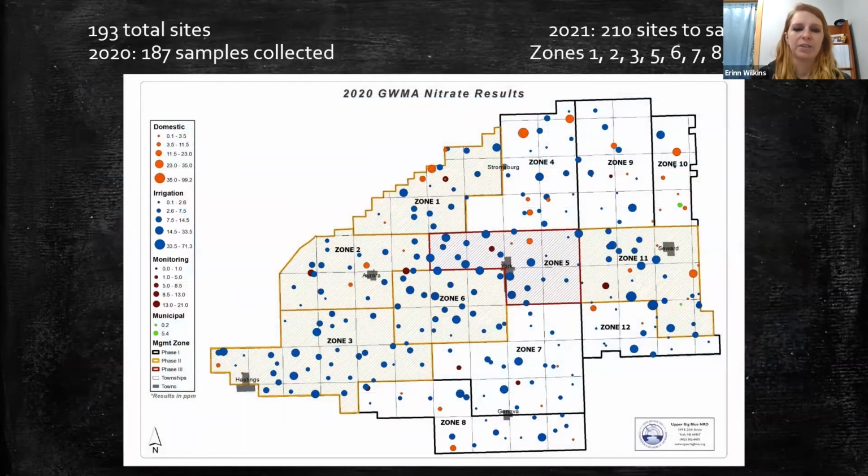So to get that data to figure out the median level, we do sampling every summer. We have a variety of wells that we sample throughout the district, domestic and irrigation, as well as a few municipal wells. This is a result map from this past summer. And so as you can see, there is a kind of odd distribution of where the higher nitrates are versus where they aren't. Out of the 193 sites that we were supposed to get samples from, we got 187. In 2021, we have 210 sites that we're going to sample, and you have the zones listed above, showing you where we will be.